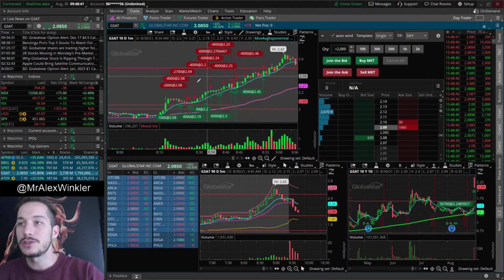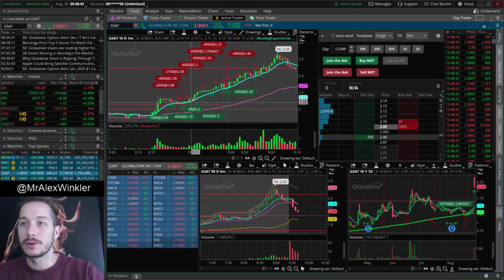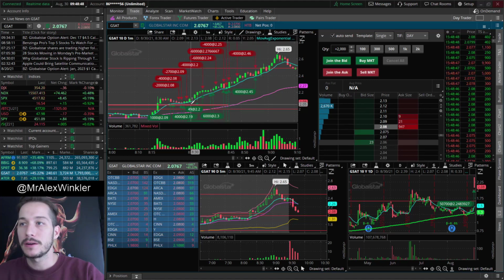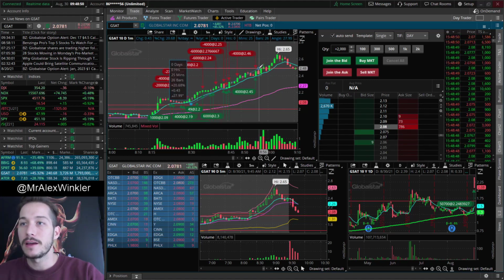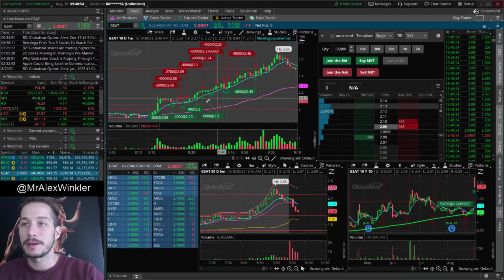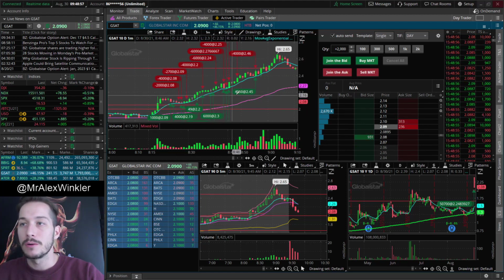So yeah, GSAT, total fumble here. I could have really wrapped up a good profit. So let's say I started my first size here and then I sold somewhere here near 2.5. That's not even the majority of the move. That's just a 20% chunk. So I missed the first big move and then the last big move, right? I'm just talking about this chunk, which I could have easily done.